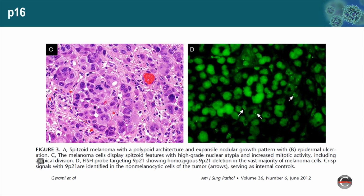P16, located on 9p21, is one of the probes tested in the commercially available FISH test for melanoma. Homozygous deletion of P16 by FISH, which may be associated with loss of expression of P16 by immunohistochemistry, favors a diagnosis of Spitz melanoma over Spitz nevus. In the right panel, you can see complete loss of the two signals in the nuclei of this spitzoid melanoma, indicating homozygous deletion. Internal controls, indicated by the arrows, exhibit intact two signals.